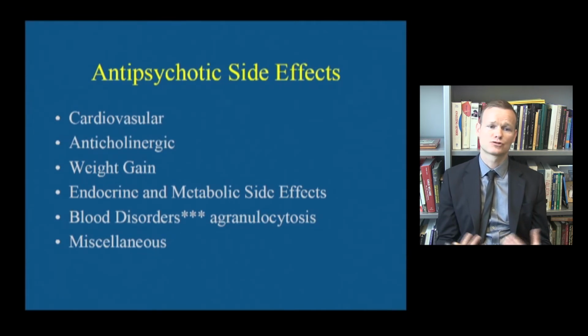Anticholinergic effects, so that means drying out of mucous membranes, weight gain, metabolic changes, endocrine changes, blood disorders like agranulocytosis. That one is with Clozaril only usually, and because of it you track very closely the person's blood levels, and they have to come in often to get their blood drawn. With all of these medications, it's a good idea to track their blood, so we'll draw blood every 3 months, but for Clozaril it's monthly.